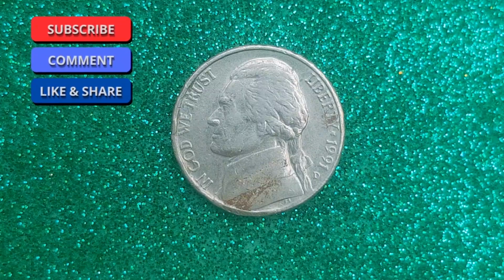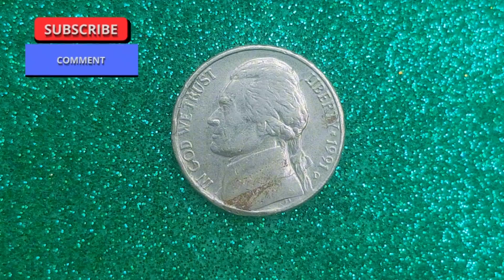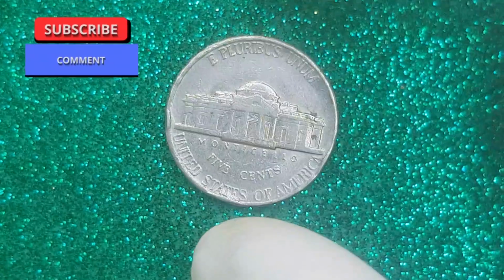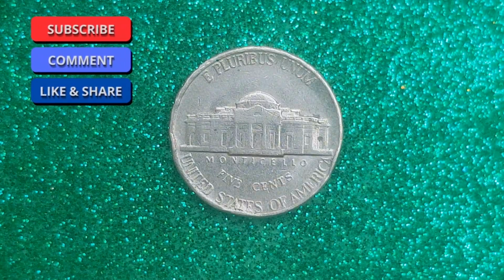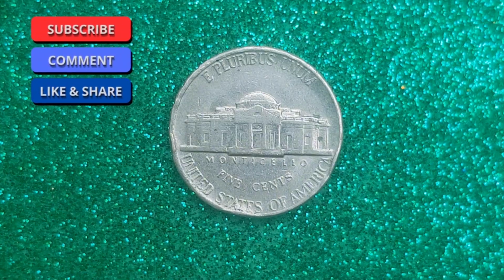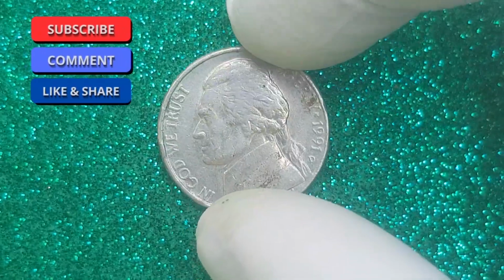There's something sitting in thousands of homes across America right now, and nobody's paying attention to it. It's not in a bank. It's not in a vault. It's not locked away behind lasers and alarms. It's just sitting quietly, in a drawer, in a shoebox, maybe inside a dusty proof set from the early 90s. And if you're lucky enough to have the right one, that little coin could change your entire financial life.